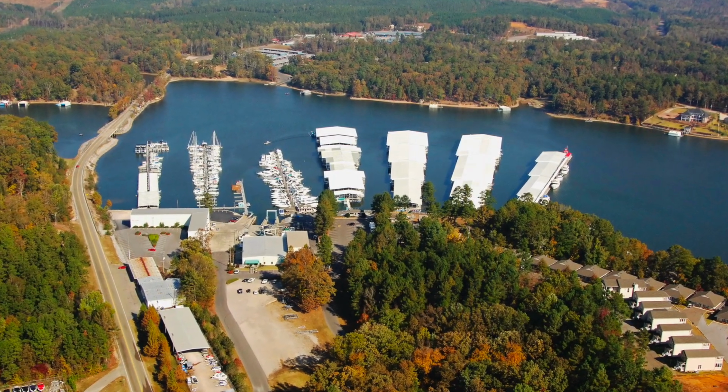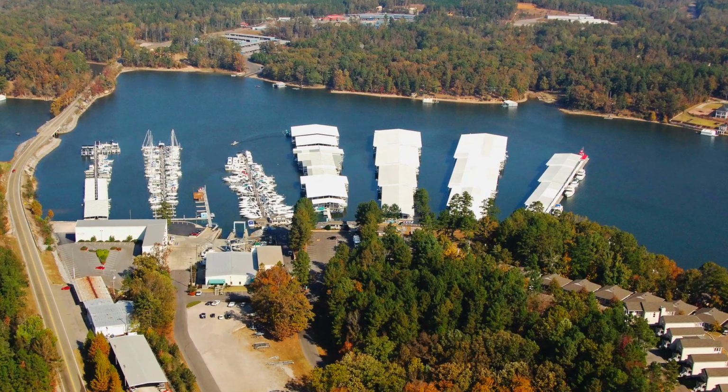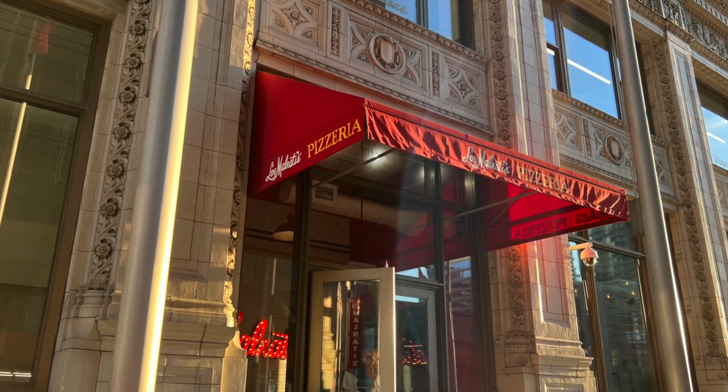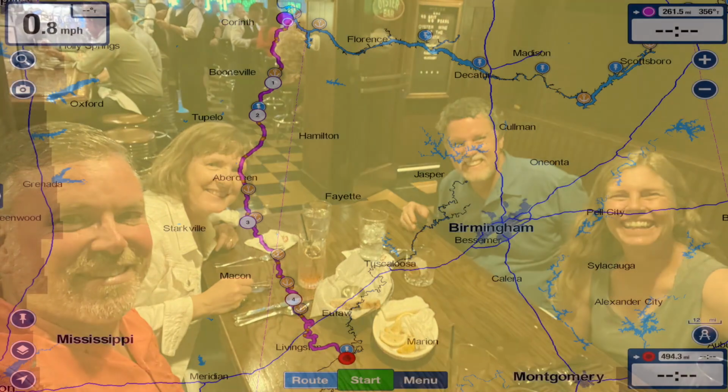Today, we are starting our final push for Mobile, Alabama, and the completion of the river system we started in September in Chicago, Illinois. All the mysteries and unknowns of our river journey will soon be in our memories as we look forward to the next unknowns and new adventures ahead of us.